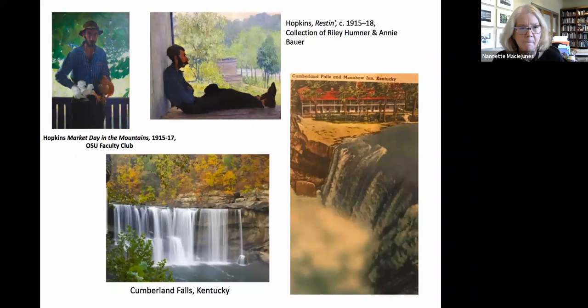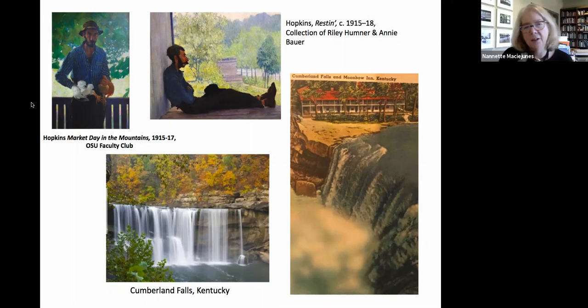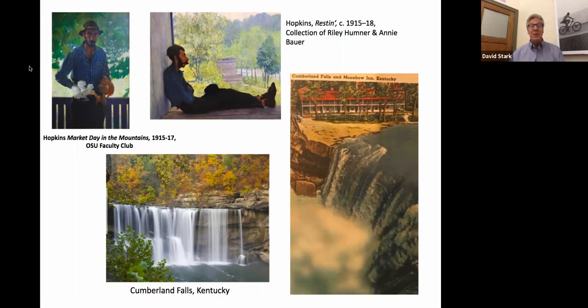And you see a kind of tension with modernism. There's a certain attention to the flatness of the picture surface and to pattern. In Market Day, in the upper left, for example, you see the vertical slats of the balcony fence, and the flat patterns of the leaves behind Andy. You see the stripes in his shirt. But on the other hand, it's very straightforwardly representational. You see it in the other picture too, that light impressionistic landscape behind him sitting on the porch. And his wife's work was more modernist than Hopkins' work.